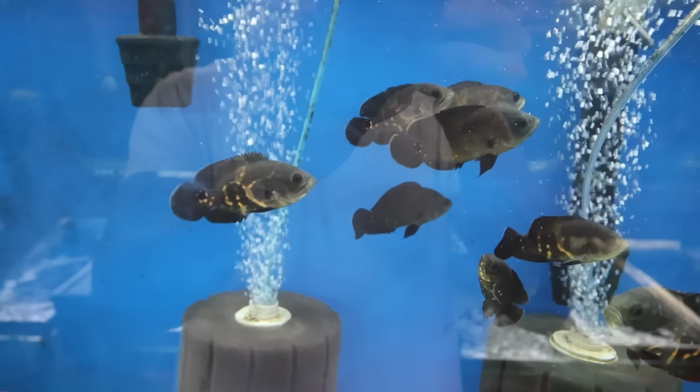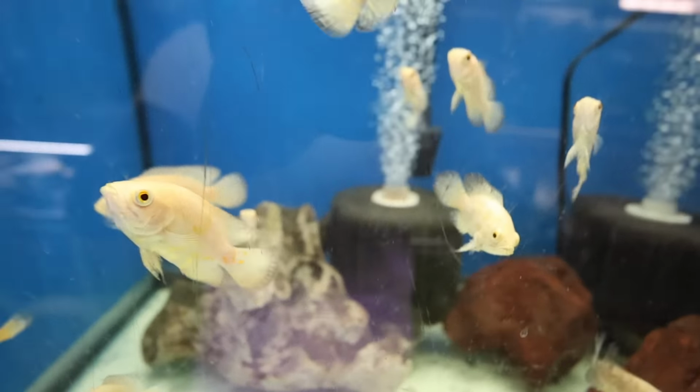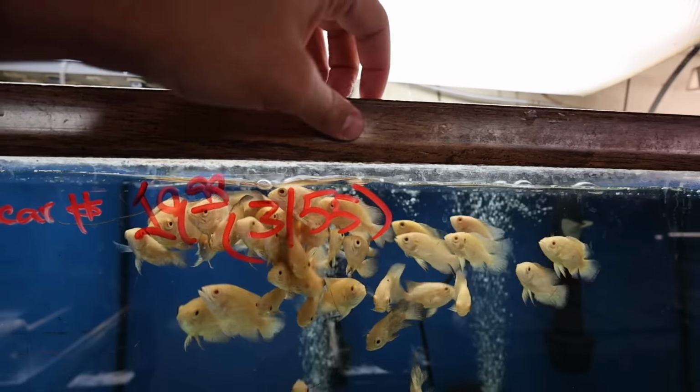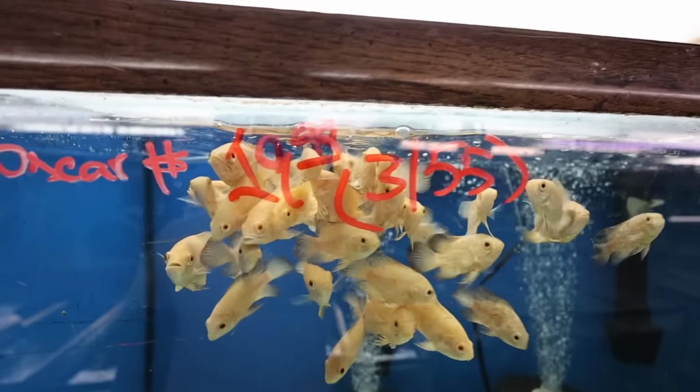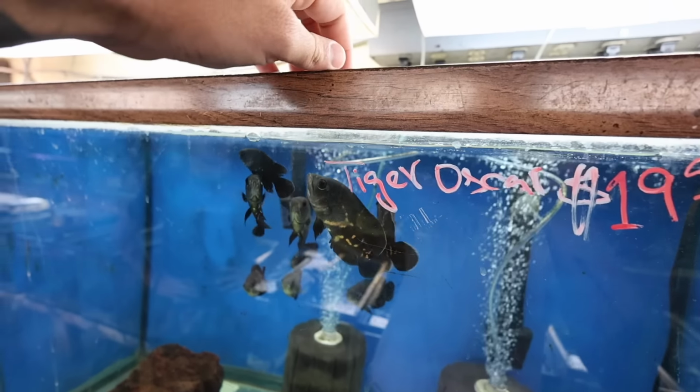And right next to the tiger Oscars, you just sweep right a little bit, and of course they've got the albino Oscars. I know my buddy Gio loved. Oh my gosh, look at the personality these Oscars have. It's incredible. They have such good personality. That's why I love them so much. You guys do the same thing? Oh yeah, of course you do. Look at them.